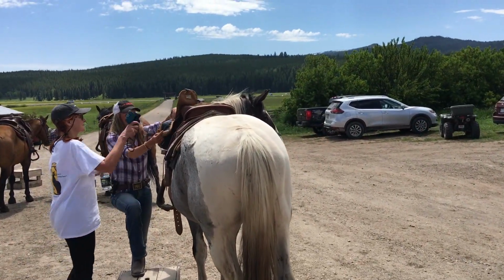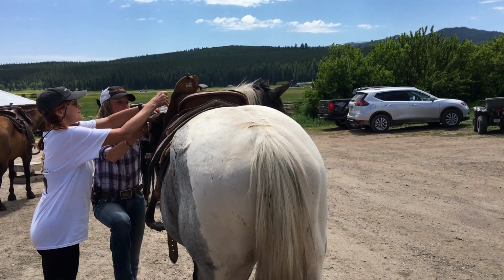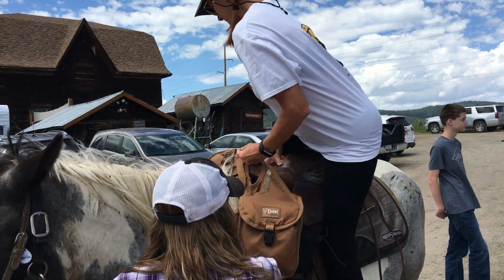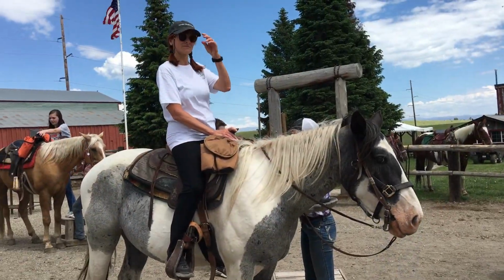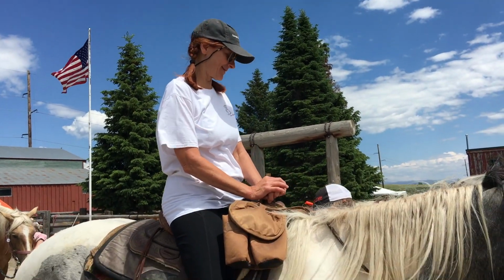So it is nice that they actually had a pack where you could put your camera, your water. Made it so much handier. Forgot your cowboy hat, eh? Obviously not a cowgirl. Not a baseball player either.